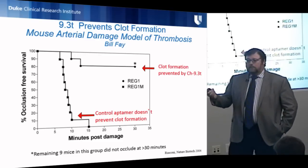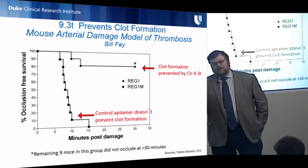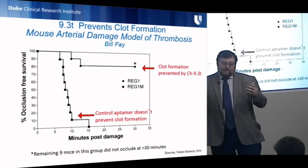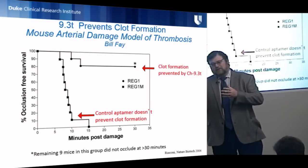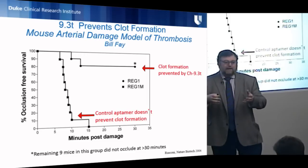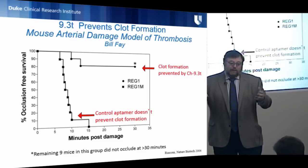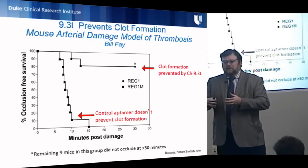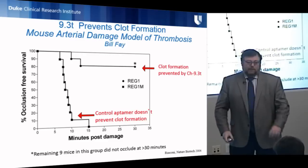Here we modified the aptamer and put a cholesterol on it. The reason we did that is if you don't put anything on the aptamer, its half-life is about 10 to 20 minutes in circulation. Put a cholesterol on it, it ends up being about 2 hours. You'll hear later we put PEG on it, and then the half-life goes to about 24 hours. So depending on how you formulate it, you can change the clearance properties. And if you put nothing on it, it's renally cleared pretty quickly.